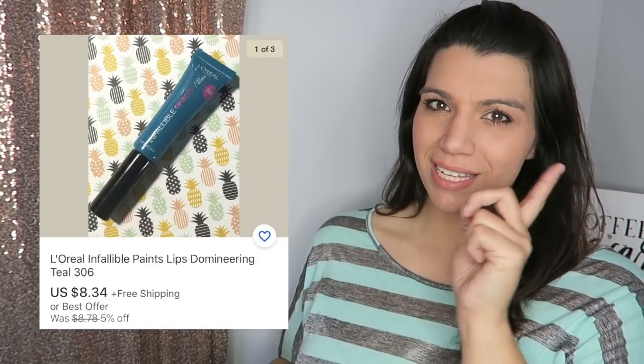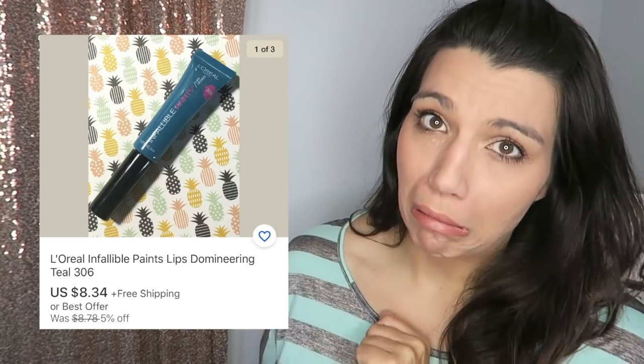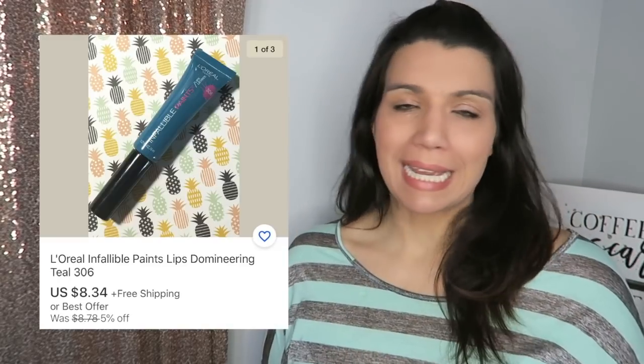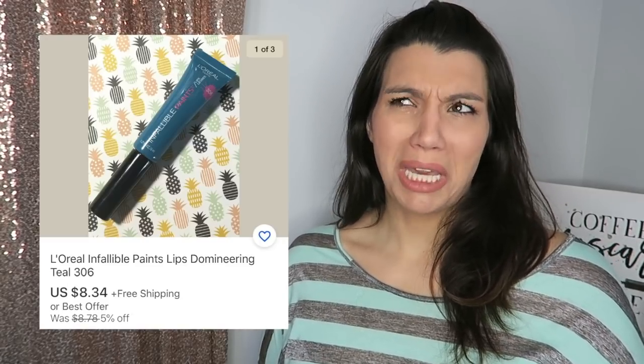Okay, one more blue. This L'Oreal Infallible Paints Domineering Teal. So it's blue, but it's not really blue. It's teal. But I think the same thing. I don't think it's ever gonna sell because I can't see somebody, you know, putting on teal lipstick and going to work. I could be wrong. Maybe I'm wrong. I hope I'm wrong.